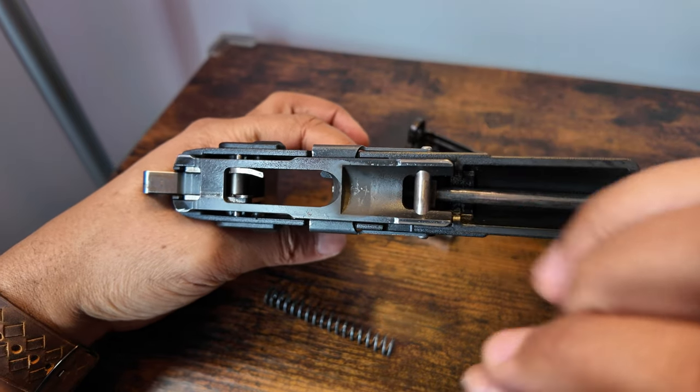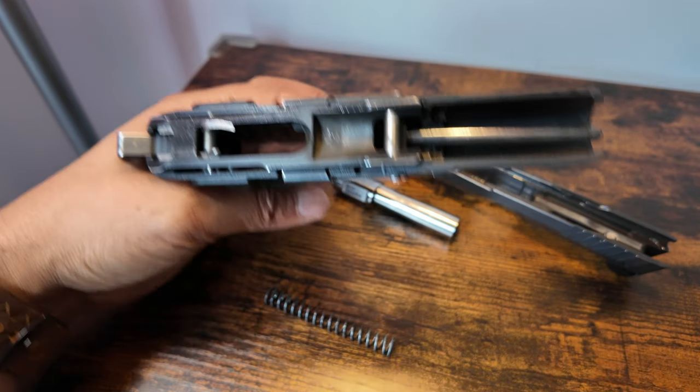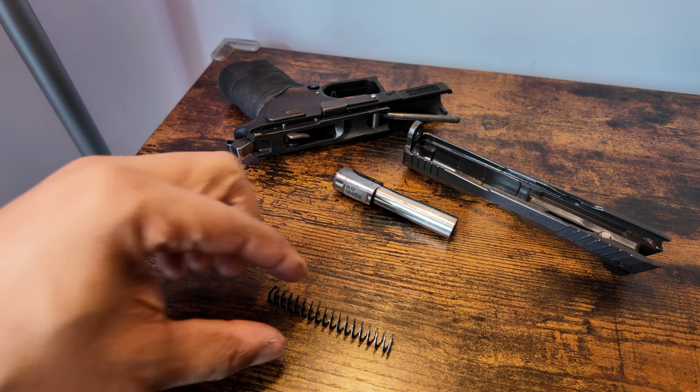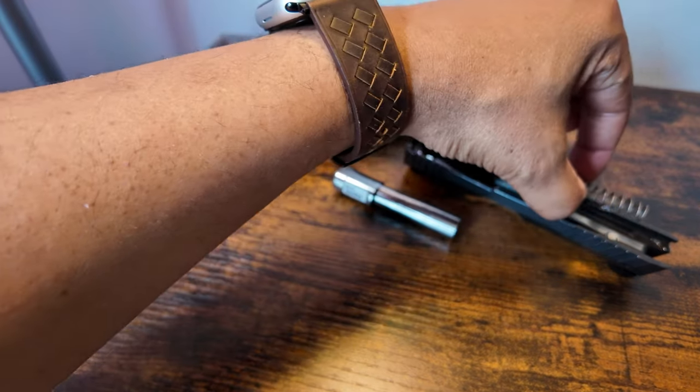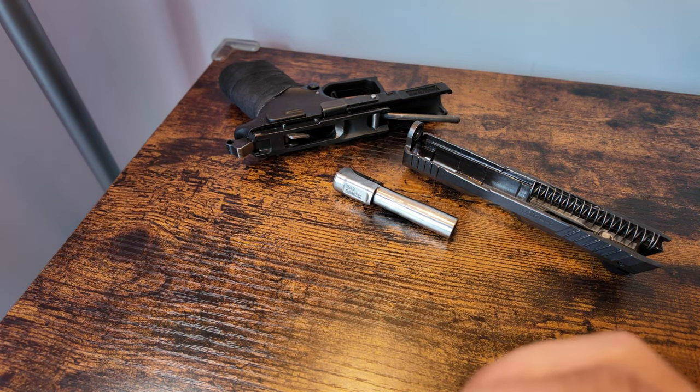What you're seeing here, where I did put a very light coating of CLP on there, is because it's metal on metal, and I do know that there's going to be some rubbing between those two. But anyways, there we go.